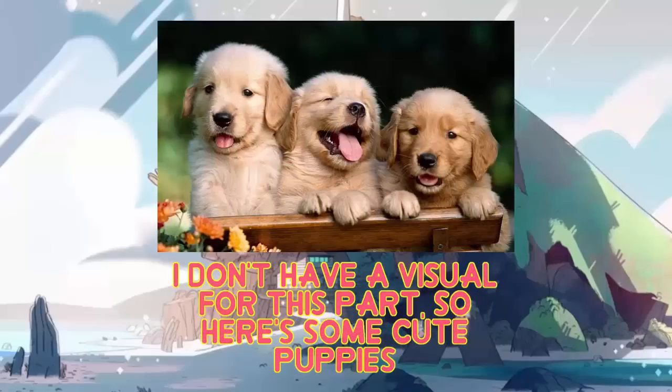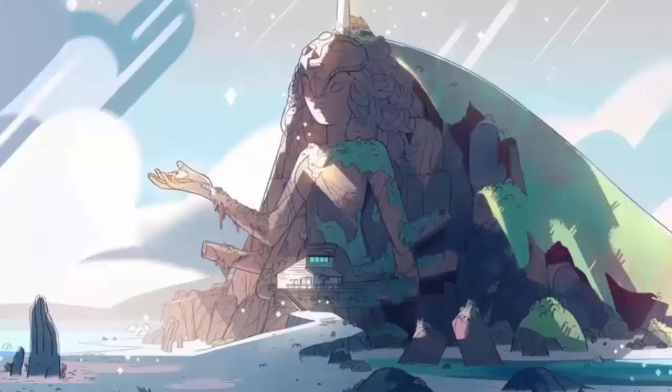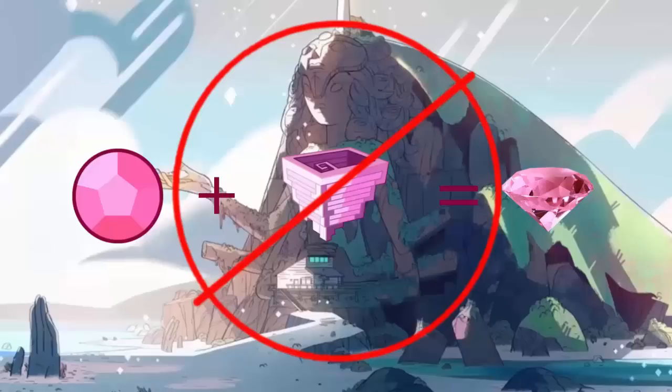The theories, as I've seen them, tend to go that Bismuth had some kind of falling out with Rose, and Rose bubbled her, or something along those lines. Some who believe in the Rose Diamond theory say that Rose herself is not Pink Diamond, but that she and Bismuth would fuse to form Pink Diamond. While I find this theory overall to be the most probable, I don't believe that Bismuth and Rose fused to make Pink Diamond.